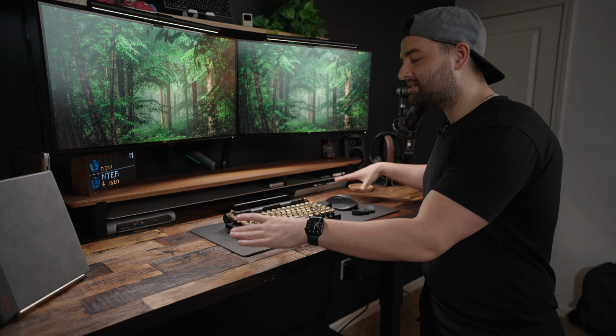The reason I like this is because it doesn't take up my entire desk, so you still get the character of the reclaimed wood, that rustic feel, but it does protect my desk from my typewriter and my mouse, and also keeps everything neat and organized right here in the middle.